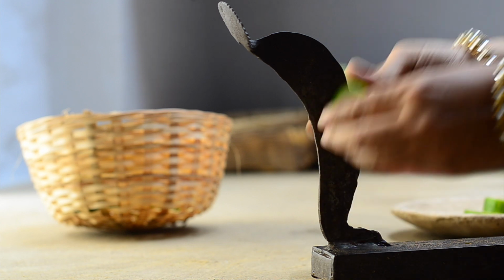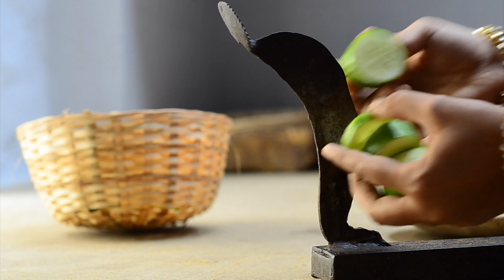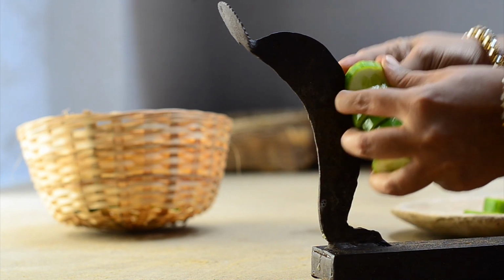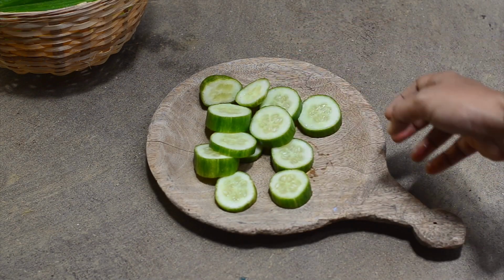For the serum, take one large cucumber and cut into small pieces. I got the cucumbers from a neighboring farm who grew them organically. But if your cucumber is not organic, peel the outer skin and then use.